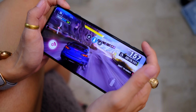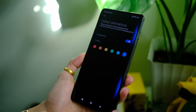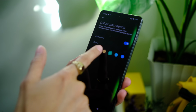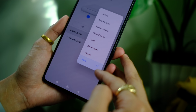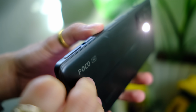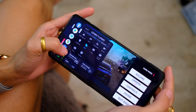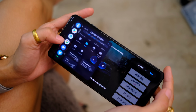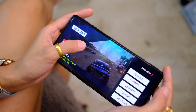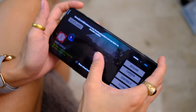To add to the fun, you can add sounds. You can change the different lighting, and you can even customize and program what each button does. And of course, you can also do this in gaming. These buttons are such a fun little add-on, and honestly, if you're a gamer, I don't think you'd mind that it takes up the whole right side real estate of the phone.